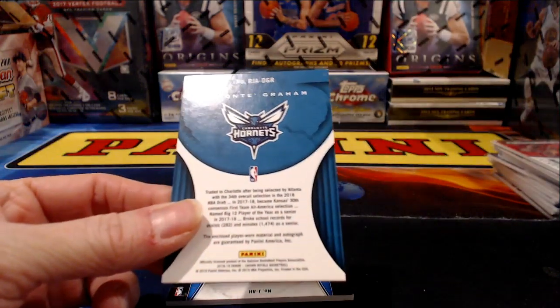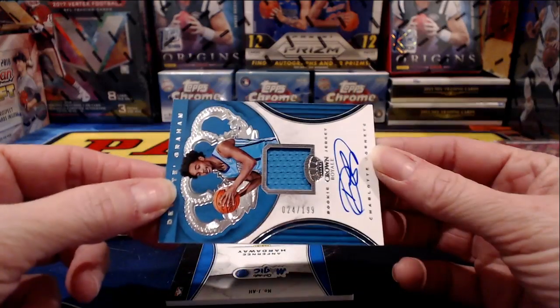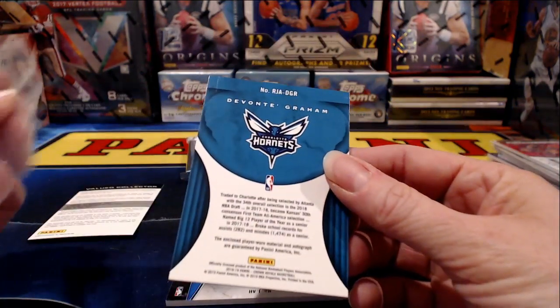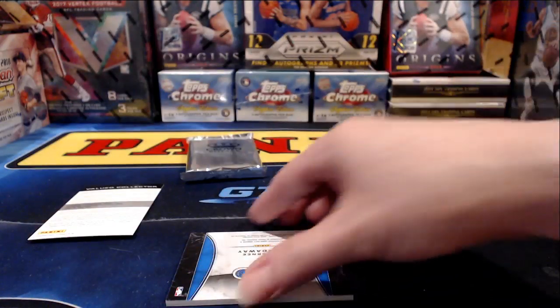I believe this probably goes to Jay Allen. He usually has Charlotte. It is Devonte' Graham for the Hornets to 199. Hard signed autograph and relic on that one. Some imperfection on your back corners, but again, nothing too terrible.